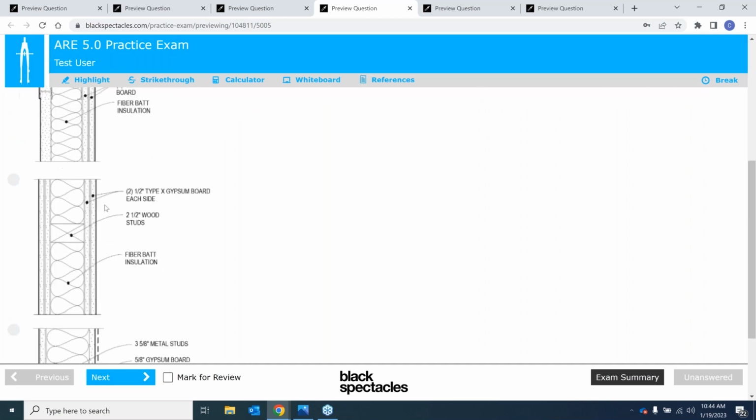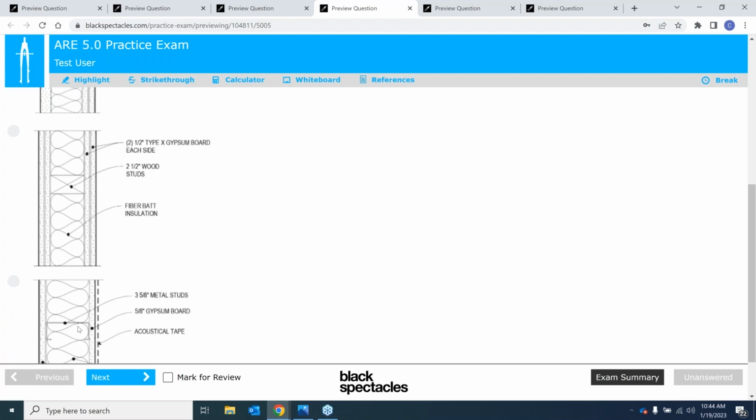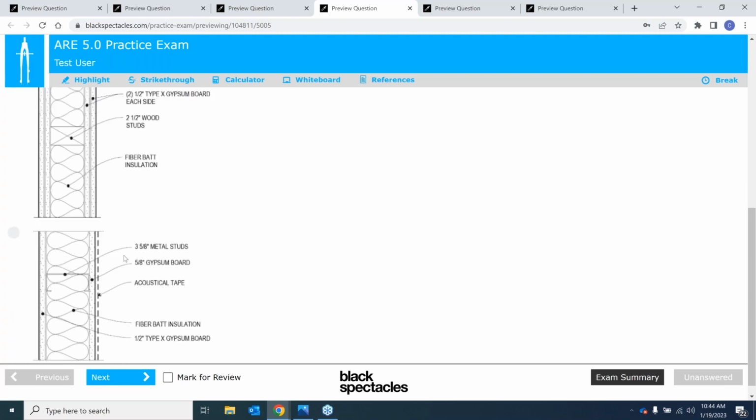Moving on, we've got 1/2-inch GIP on both sides, with a 2.5-inch wood stud in the middle. Okay, so this is so far our thinnest wall. The next one, we've got 5/8 and a 3 5/8-inch metal stud, so thicker. Again, the 2.5-inch wood stud is still going to be our thinnest. We've got the fiber batt, GIP, 1/2-inch GIP on one side, 5/8-inch GIP on the other, and we have acoustical tape here, which we haven't seen anywhere else. Again, our question mentions nothing about acoustical properties, so that's not really important for our purposes right here. That's just a little extra piece of information that we don't necessarily need.